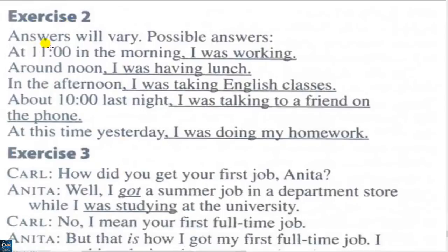Exercise 2. Answers will vary. Possible answers. At 11 o'clock in the morning, I was working. Around noon, I was having lunch. In the afternoon, I was taking English classes. About 10 o'clock last night, I was talking to a friend on the phone. At this time yesterday, I was doing my homework.